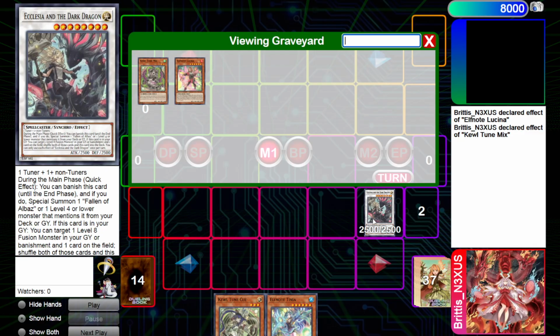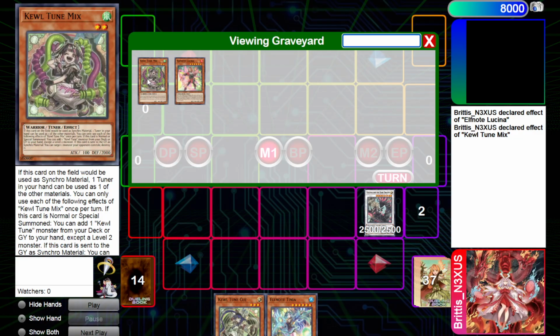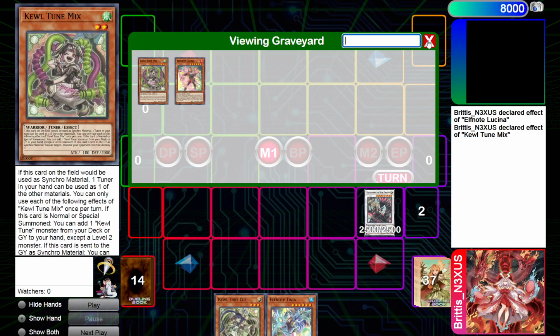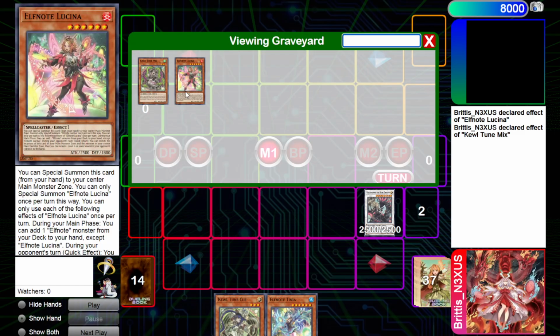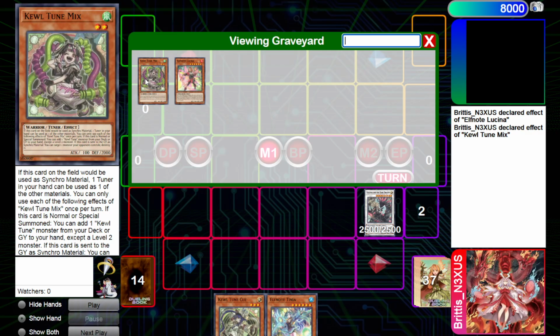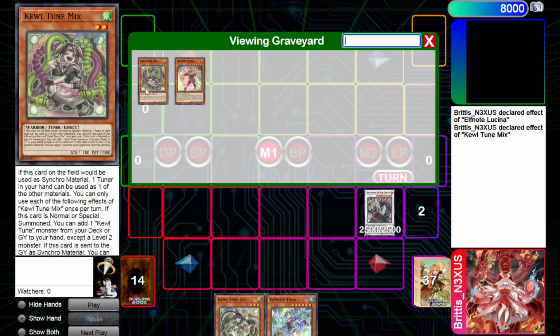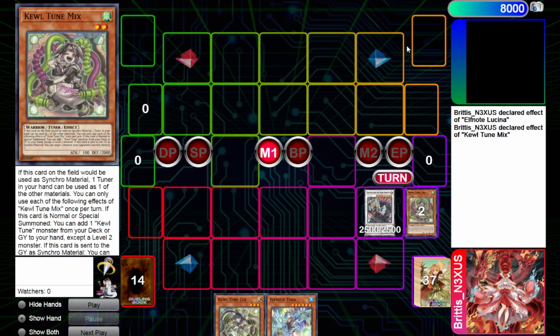This bridge into the branded cards was the reason I chose the Kewl Tune engine. Not only that, Kewl Tune has a lot of other cool things that you can do involving your Elfnote cards, no pun intended. But Mix plus Lucina, Mix plus Tinia, Mix plus Fortuna was the reason for the deck. That's why Kewl Tune Mix is at 3 in the deck instead of Reco. Once Blazing Dominion comes in, that ratio is going to be swapped. Reco will be the most prioritized one to be maxing out on.